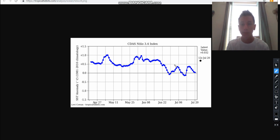But anyway, you can just see, look at this, plunge down below the zero line, which is a neutral pattern. It's still considered a neutral pattern, but as we start to see a little uptick, and then now we're going down again, heading towards more of a neutral phase. It's going to go up and down with this graph.